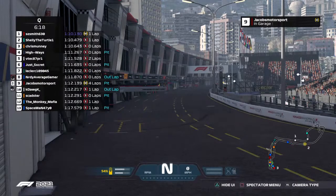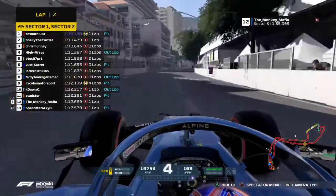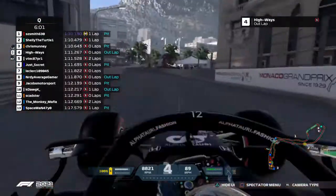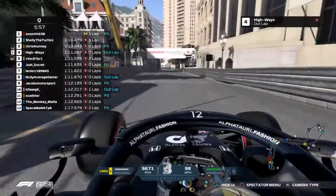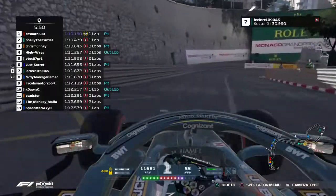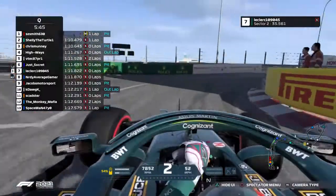Shelly the Turtle up to second place in the Mercedes. Just noticed that as we were tracking them. There's Monkey Mafia. He's invalidated, setting himself up for another lap. Chris Money is invalidated as well. He's going back into the pits. I think we have Johnny about to start a lap as well. Leclerc did set a time, so he's up to 7th place. Oh, a little bit into the wall through the hairpin. Not sure if he picked up damage, but it seems to be okay.